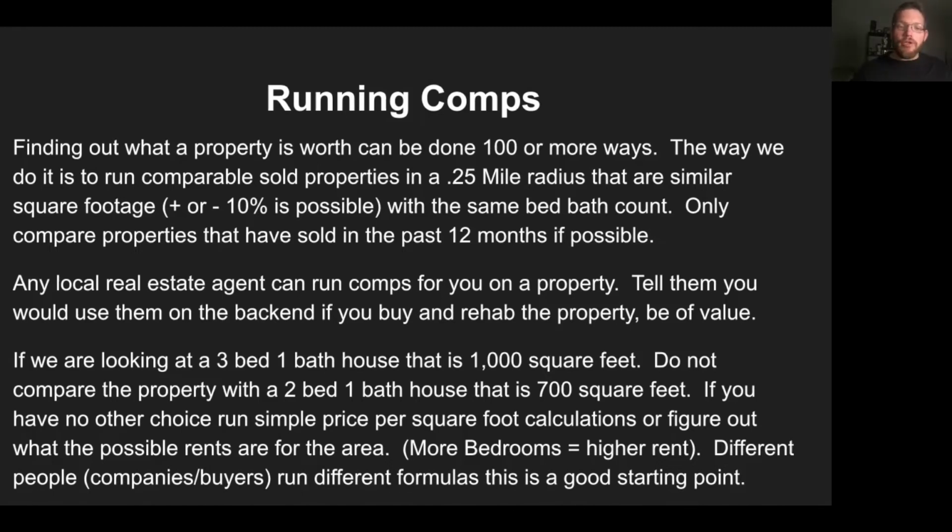If you have no other choice, run a simple price per square foot calculation and just divide it out however you need to make up for the extra square footage or the lacking square footage, if that makes sense. So if you have no other choice, definitely feel free to do that. We do it on certain unique properties, definitely. But a good thing to note is more bedrooms equals higher rent, because we sell to a lot of buy and hold investors. When we wholesale, they keep them as rentals.